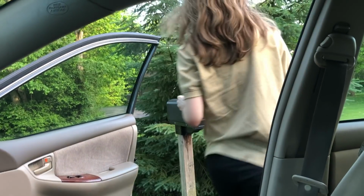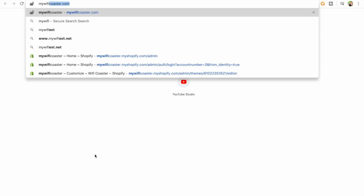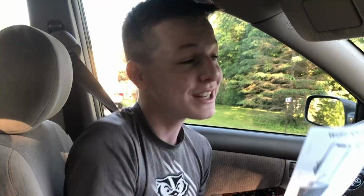I've got 30 flyers with me advertising our Wi-Fi Coaster product and why someone who owns a home should buy one, and I'm going to be handing them out to a bunch of different houses in this neighborhood. I'm simply going to be putting it in their mailbox, and hopefully when they see the flyer, they'll decide to go to the website and use code SUMMERSALE for $10 off their order. So hopefully this works out, guys, and wish me luck.